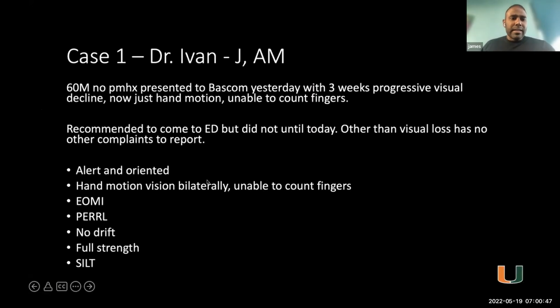Case one is a 60-year-old male, no past history, who presented to Bascom after about 3 weeks of progressive visual decline, to the point that he just had hand motion and was unable to count fingers. They were told to go to the ED a few days earlier when they had been seen at Bascom, but didn't. They delayed until the day they presented to us. On exam, outside of having hand motion bilaterally and being unable to count, the patient was neuro intact.